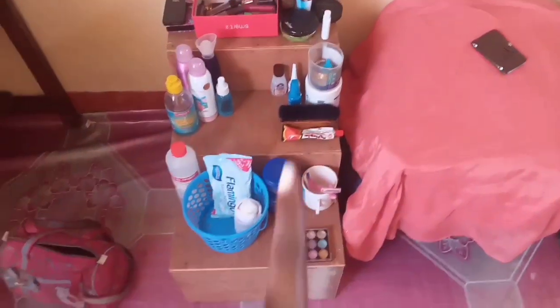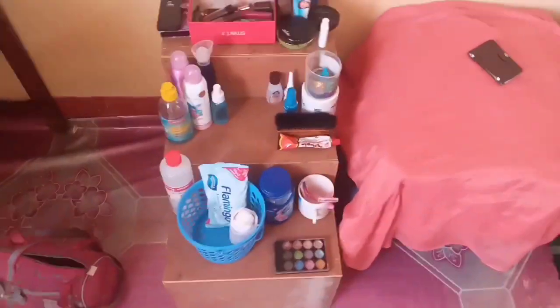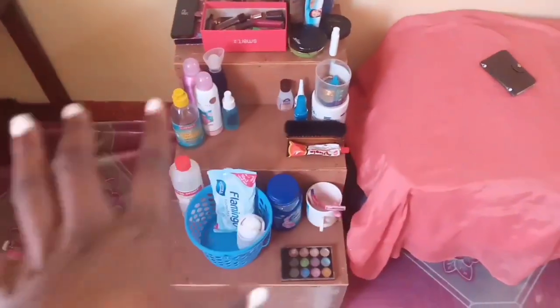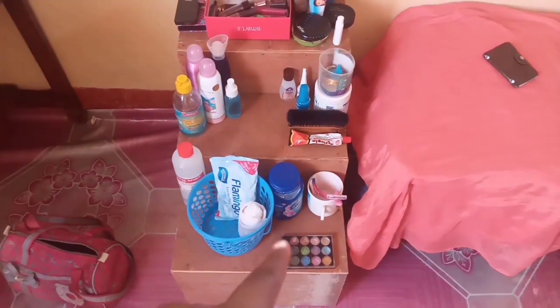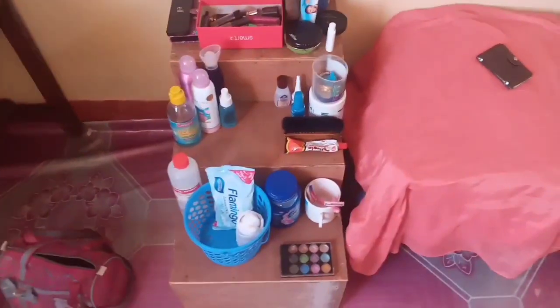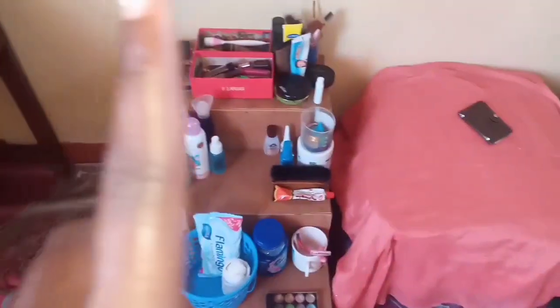I like it. The only thing that is bothering me is that this wood is plain and it looks brown and just woody. So I think I'll go and print out some images from Pinterest that I'm going to stick on it to make it look a little bit girlish and a little bit lively. But this is how it looks so far.